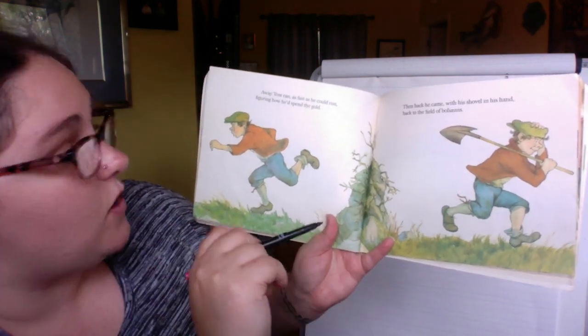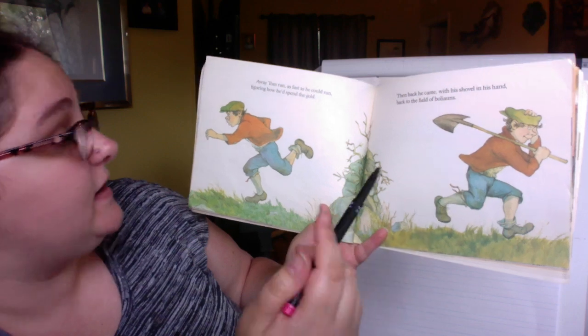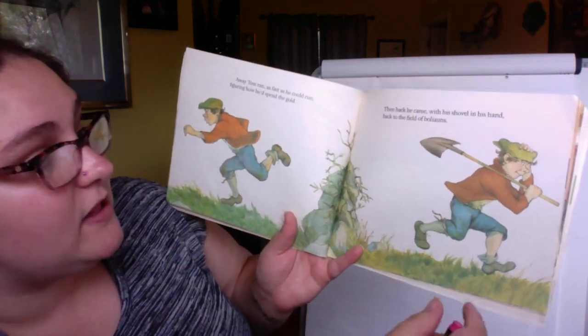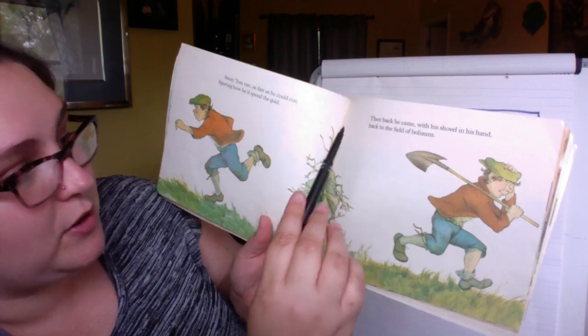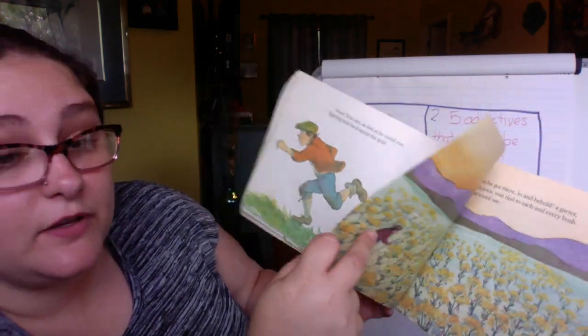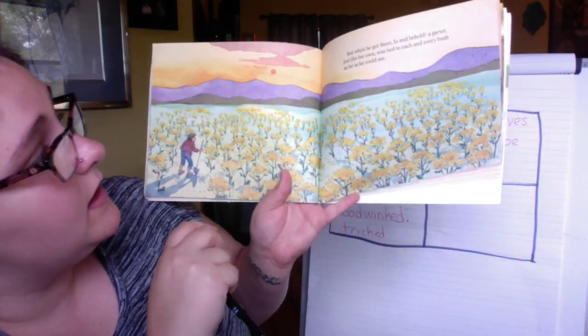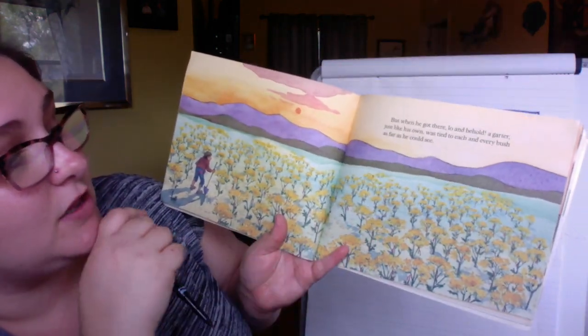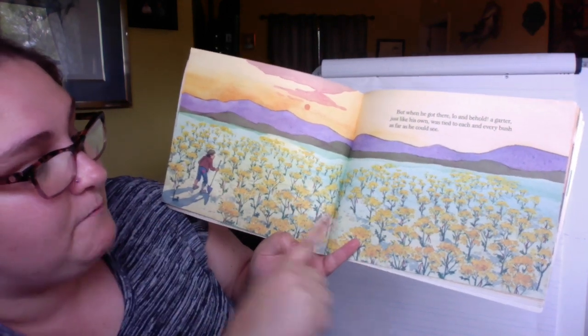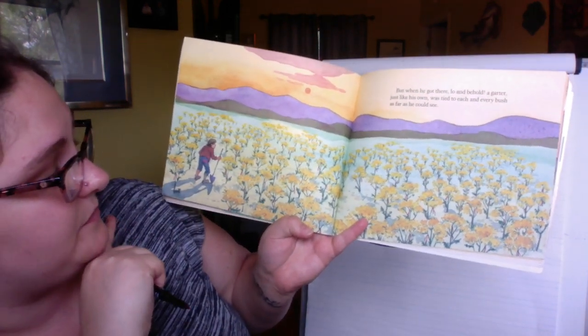Yeah, he thinks he's getting gold, right? Maybe he is, maybe he isn't. Figuring out how he'd spend the gold. Then he came back with his shovel in his hand, back to the field of bullions. Bullions. Still confused, I'll have to look it up. But when he got there, lo and behold, a garter just like his own was tied to each and every bush for as far as he could see.